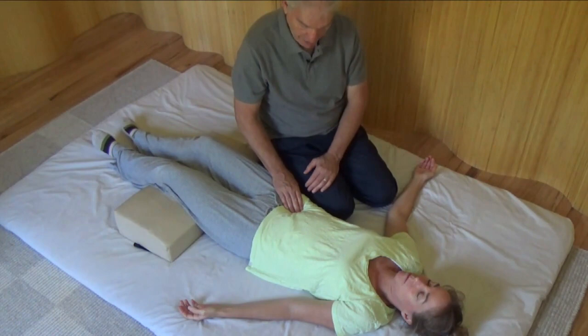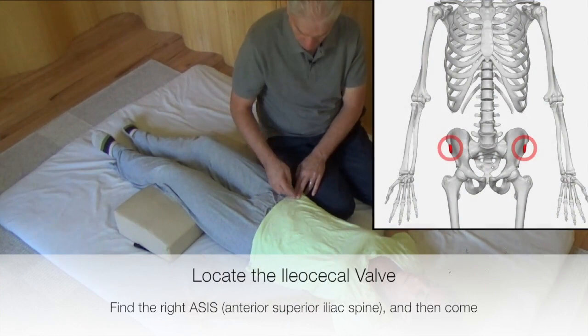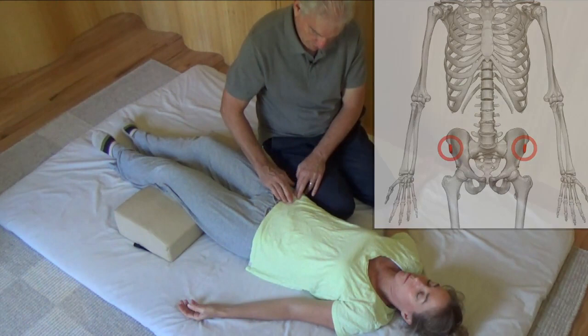When we come to the ASIS, we can come out perpendicular about 2 fingers to 3 fingers. And right there, we have the ileocecal valve.